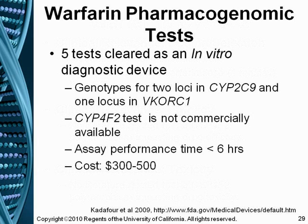There are 5 warfarin pharmacogenomic tests that have been cleared by the FDA as in vitro diagnostic devices. This test genotypes for a total of 3 loci: the CYP2C9 *2 and *3 alleles, and either the VKORC1 -1639 or the 1173 SNP. Again, they do not genotype for CYP4F2. All of the FDA-cleared tests take less than 6 hours to complete genotyping. The short time for assay performance makes genotype-guided warfarin dosing clinically feasible.